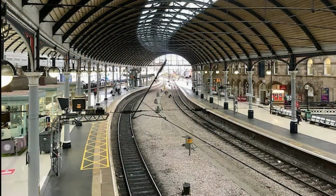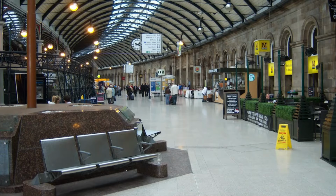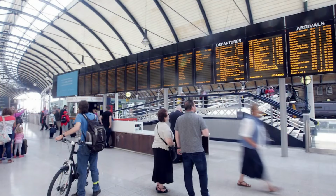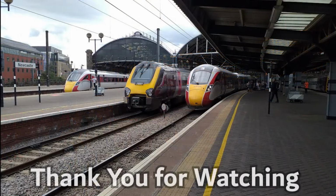Looking forward, Newcastle Central will continue to be a critical hub, with future plans focusing on enhancing its role as a gateway to the city and improving its connections to the surrounding areas. With a blend of historical preservation and modern innovation, the station will undoubtedly remain a vital part of Newcastle's future, even if its past remains a bittersweet memory.